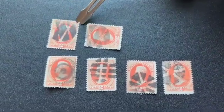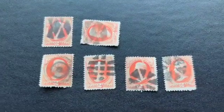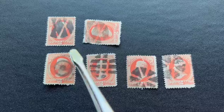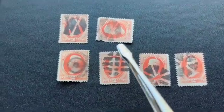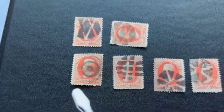This cancel right here is really interesting. You see kind of a V over a V. That's a Masonic symbol. And so the postmaster in this case made their own postmark, and they made up a Masonic symbol on top of that one, so that's interesting. Same here, this is that same V on V, a square and compasses cancel on top of that one.